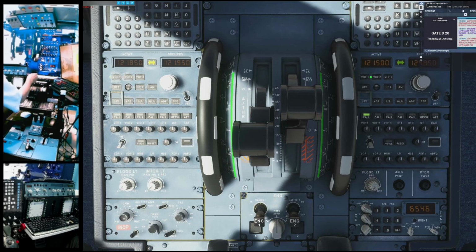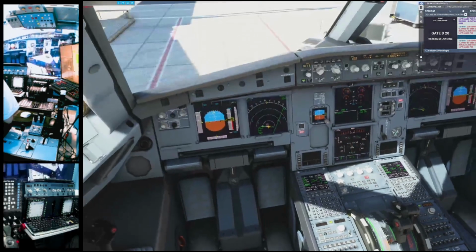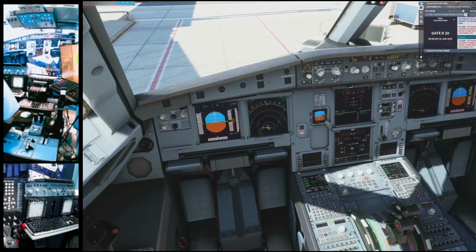Okay, so I inputted it into the transponder. Lufthansa 705, readback correct. When ready, contact Cologne Ground 121.72. Okay. Lufthansa 705.